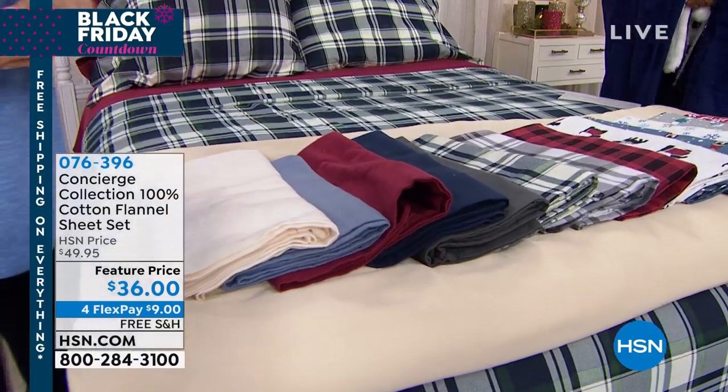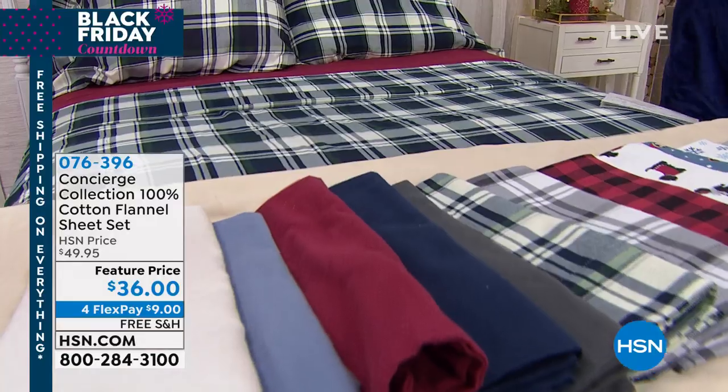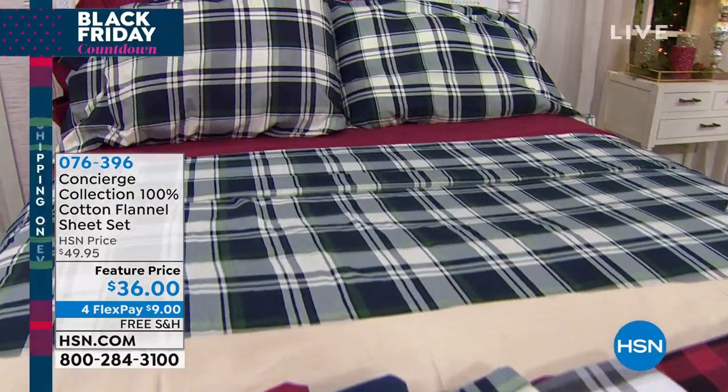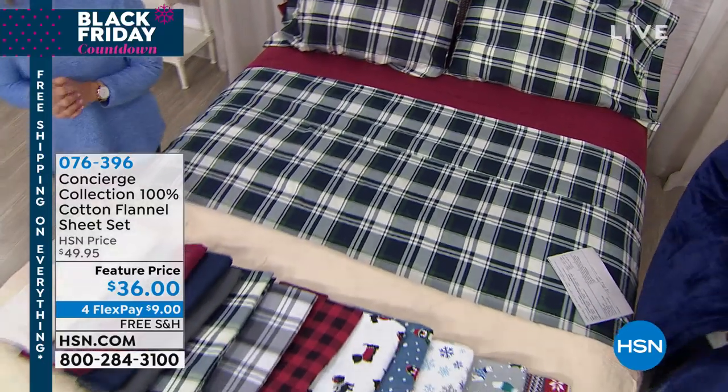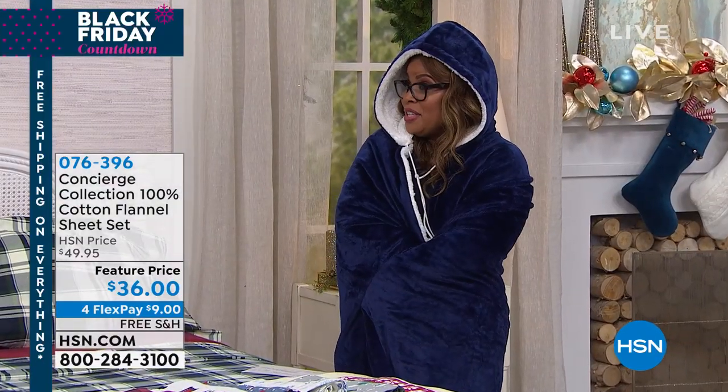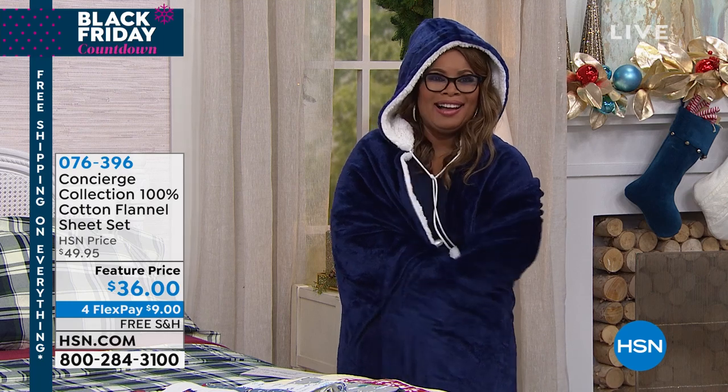So nobody commented about how cute you are. Exactly, how cute you are in the hooded throw. I saw you transform over there. It's actually really cold now in the studio. It's got cold, yes. I'm about to go grab one for myself.